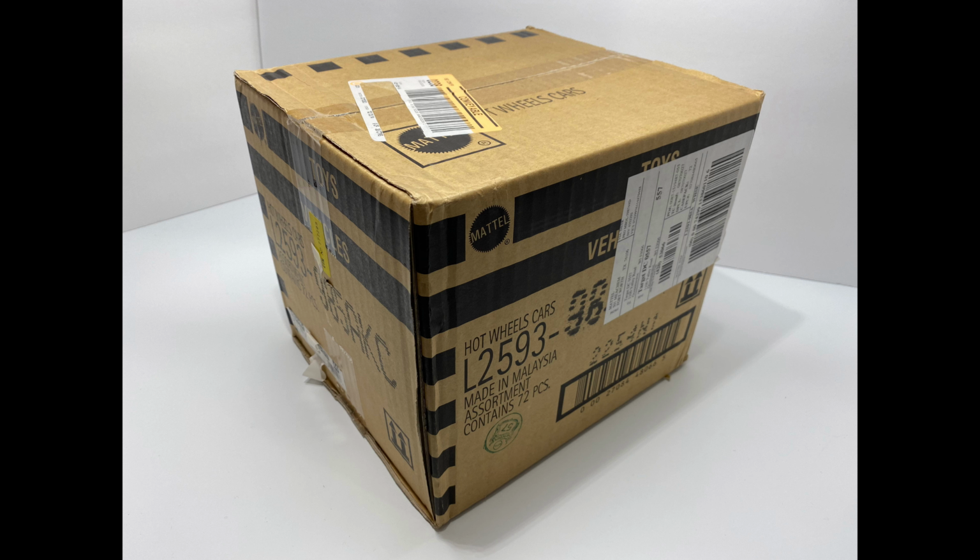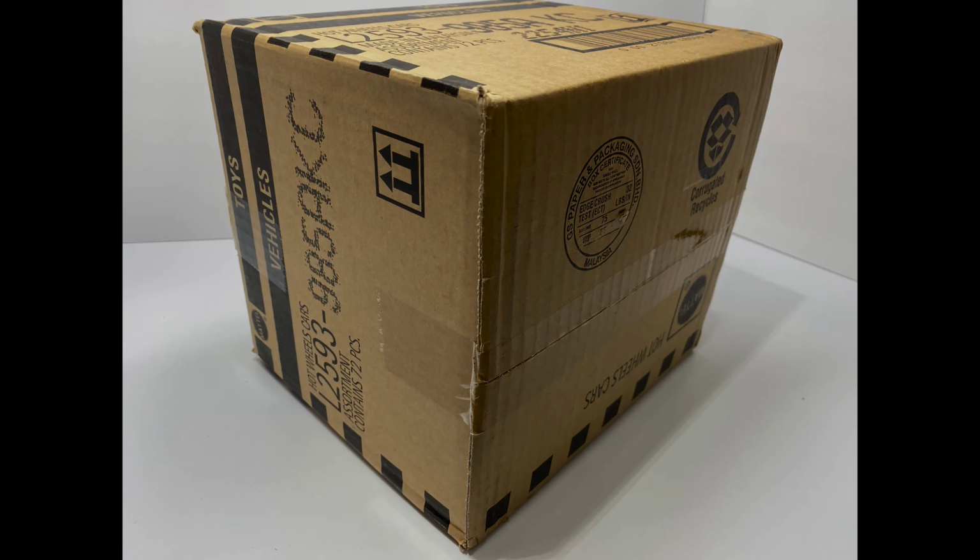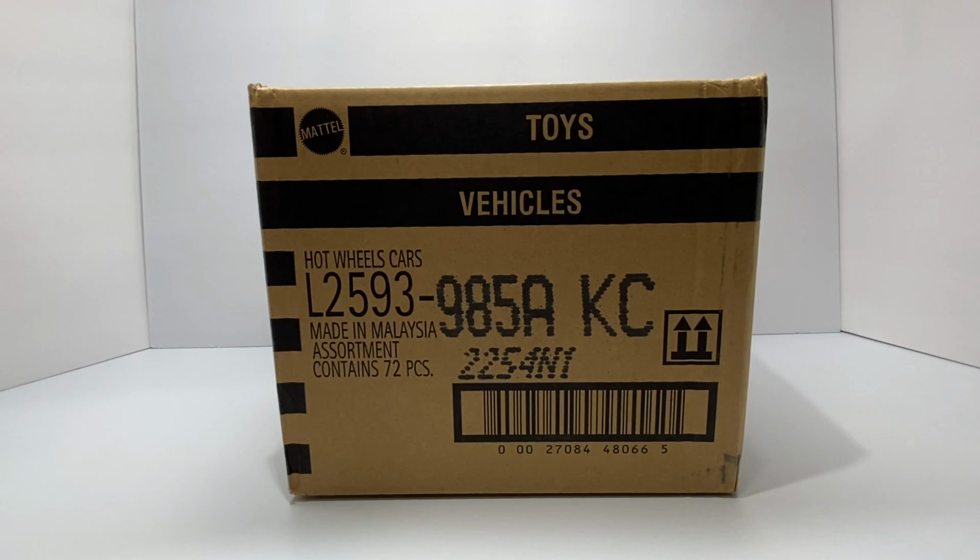I personally thought, man, that would be pretty cool to open up a vintage case, 2015 Hot Wheels, and let's say best case scenario, there's a Kool Kombi in there, right? The post was listed for this box at $125, and I didn't think much of it. I was like, it's just too good to be true, and who knows, maybe it's resealed. And the odds of this case even having a super treasure hunt, is that even worth the $125?